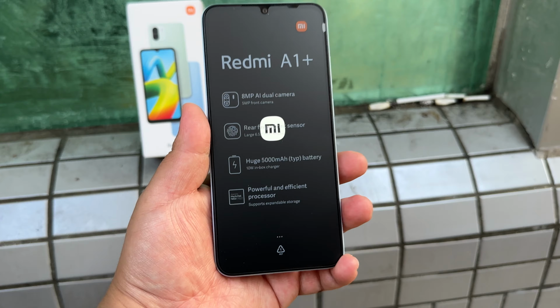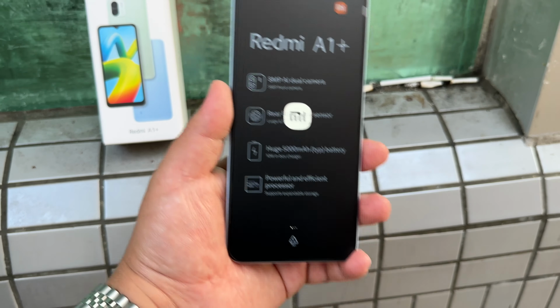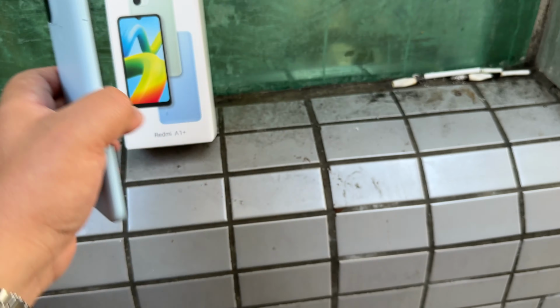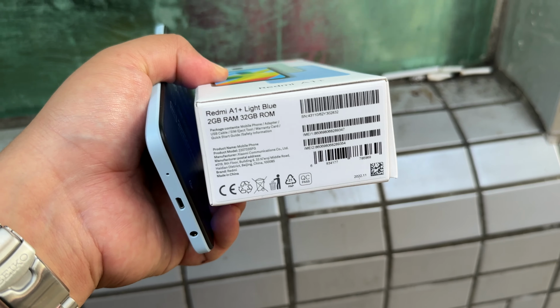What is that phone? She told me it's this extremely budget phone from Xiaomi that is launched for developing countries, for markets where they really want these super premium but super budget phones. And that's exactly what this Redmi A1 is. I was intrigued and immediately wanted to pick one up. It cost me just around 600 Hong Kong dollars, which means we're talking literally under 100 US dollars, like 80 US bucks for the Redmi A1 Plus light blue, 2 gigs of RAM, 32 gigs of storage. So this is truly a budget phone. But this is what is so cool about this.